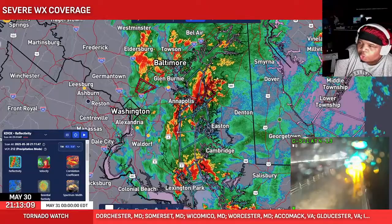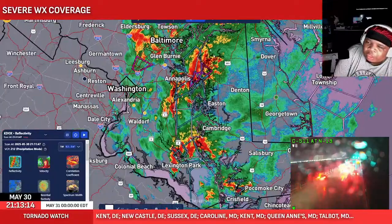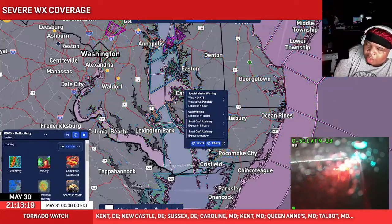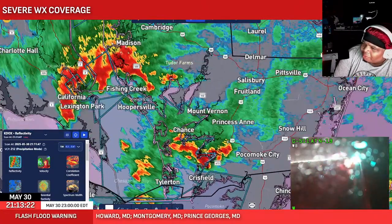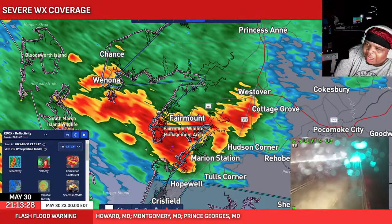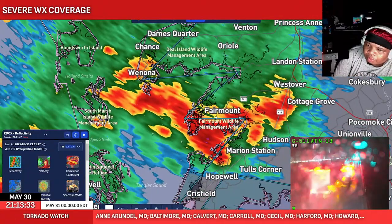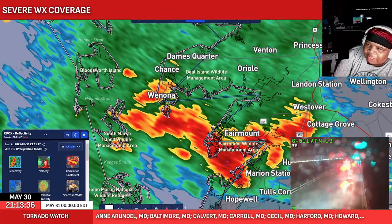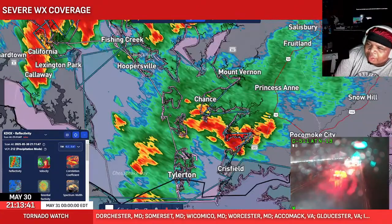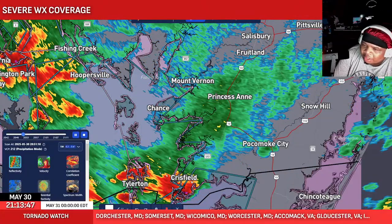For those along the eastern shore, Kent County, Queen Anne's, Caroline, Talbot, Dorchester, you're going to get on some storms here. Some of them could be severe. Some of them could be just below severe limits. We also have some more storms getting up into Somerset County. So Crisfield, Marion Station, getting into Fairmont and Westover, Cottage Grove, right near the Wildlife Management Area, Winona. The Fairmont Wildlife Management Area, that's going to be heading up into Princess Anne not too long from now. So for those in Princess Anne, for those in Mount Vernon, you're going to get in some storms. Below severe right now, but something to watch for nonetheless.